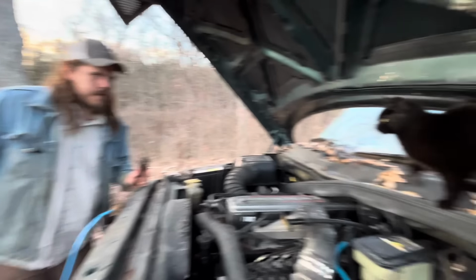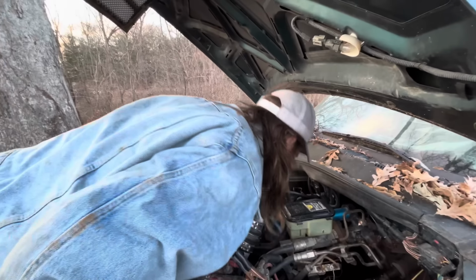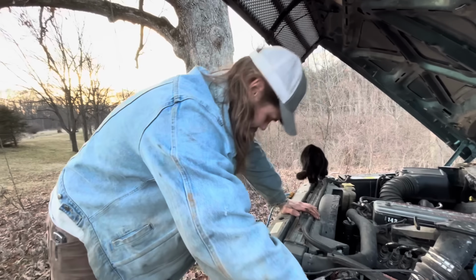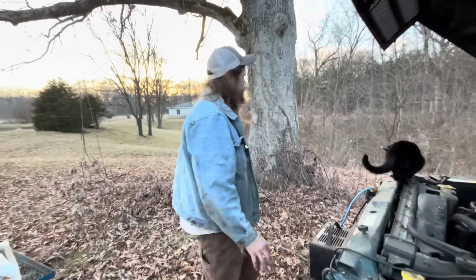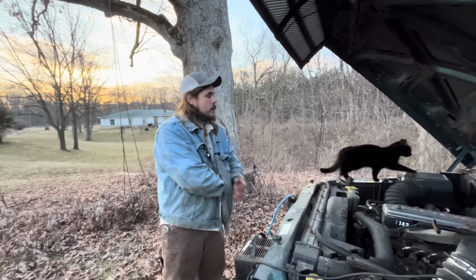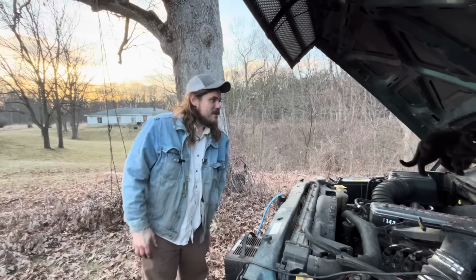Leroy, you might want to beat it. I can't remember where the primer bulb is, folks, so we're just going to assume it doesn't need it because we are losing daylight rapidly. All right, Cat, you really want to leave or rethink your choices.